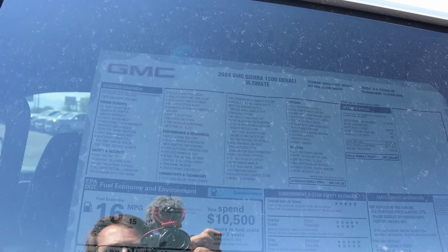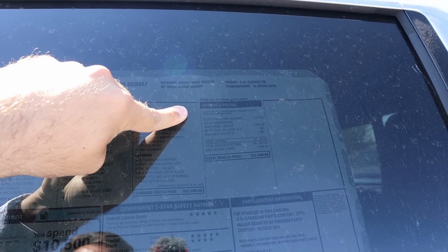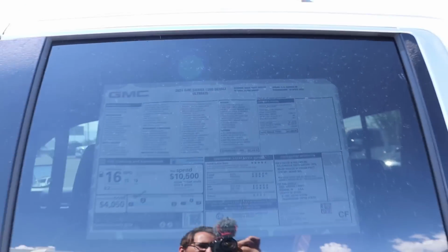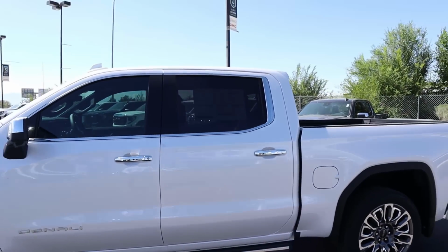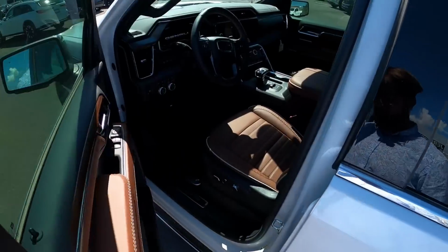Now there's quite a bit of glare, so it's gonna be hard to see the window sticker, but 2024 Sierra Denali Ultimates, pretty much everything's standard. Super Cruise is a $2,200 option for those of you that are wondering. Anyways, after all options, $87,690 is the total MSRP on this. And let's see how it drives.